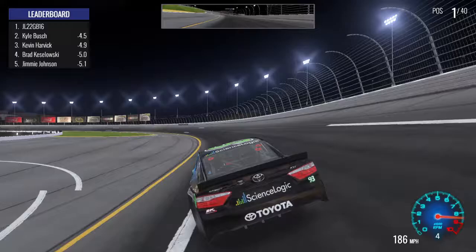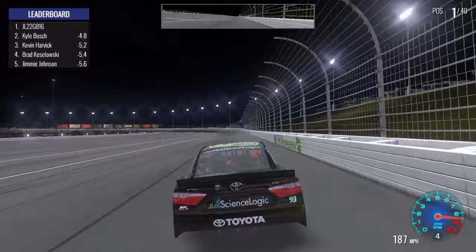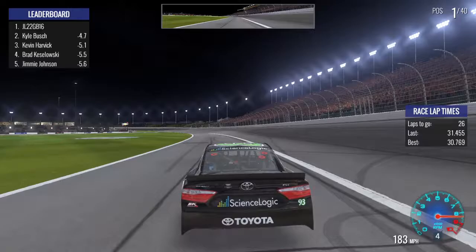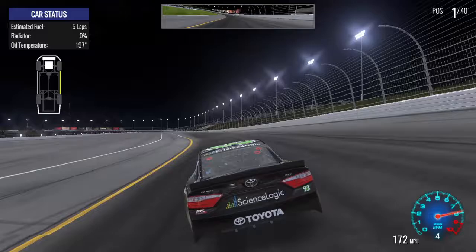But we do have a 4.5 second lead over Kyle Busch here in the number 18 M&M's Toyota. And then back 4.9, now 5 seconds back, Kevin Harvick in the Jimmy John's Chevy. Fourth place, 5.5 seconds back, the Miller Lite Ford, Brad Keselowski, and man, we're sideways. And fifth place, 5.6 seconds back, the Lowe's Chevrolet of Jimmy Johnson. Wreck in turn 3, okay. I don't see any cars up there.